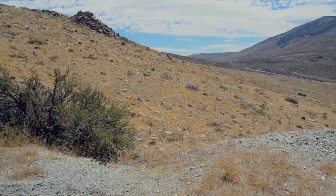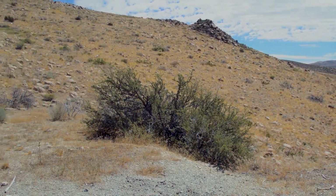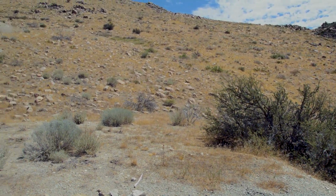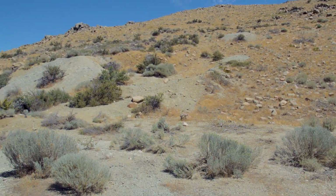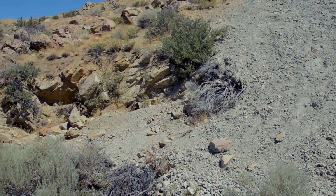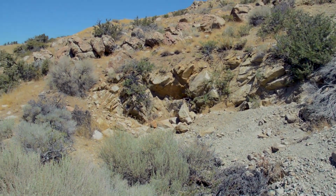Here you can really see the difference between the light blue-gray tailings and the ground that they were piled up on. We're going to want to stay in the bluish-gray stuff. And this is the collapsed adit the old-timers pulled all the tailings from.